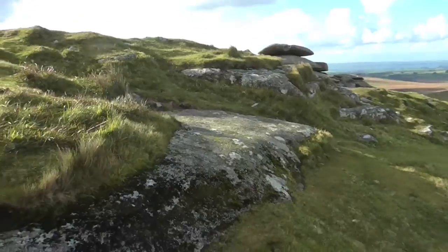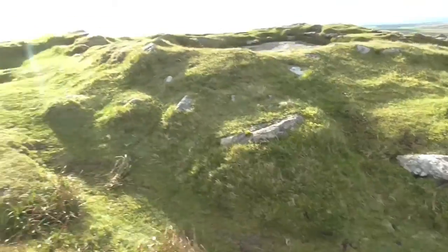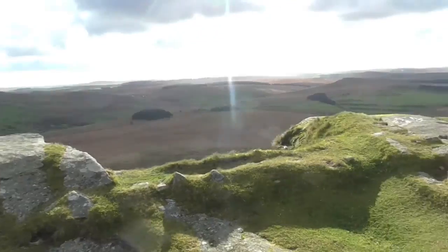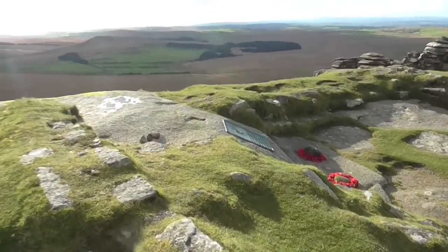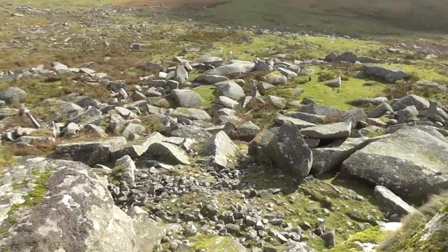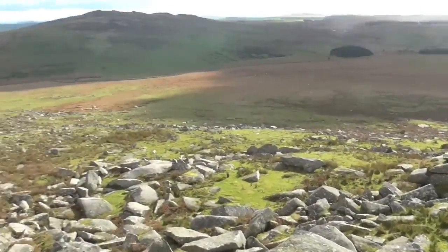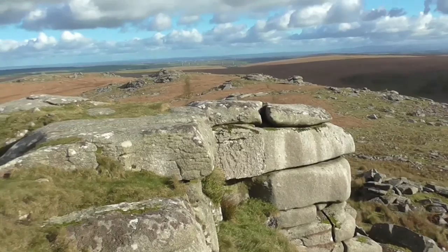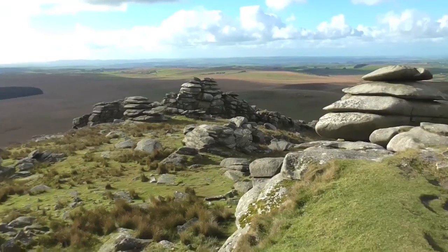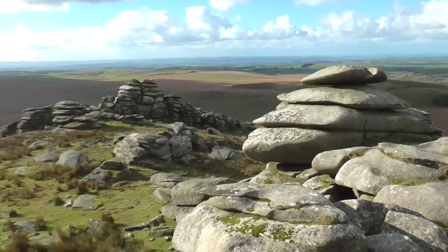Right, I'm just about to hit the summit rocks. I'll keep quiet because it's pretty windy. You probably won't hear me. Amazing rock formation. Wow, the size of those boulders. Oh wow, look at that. That's so cool. That's crazy, man.